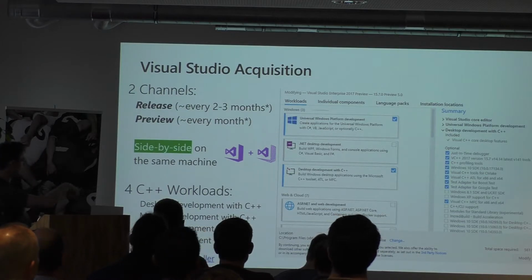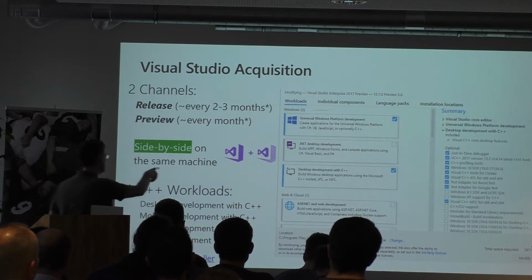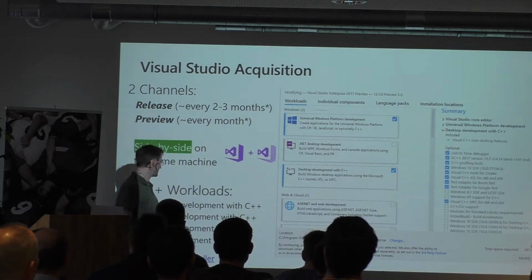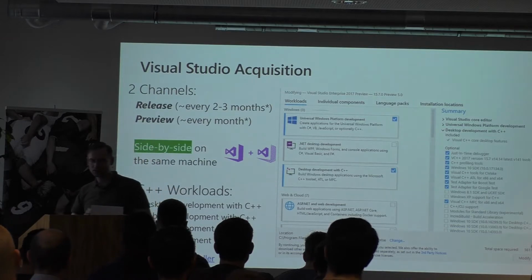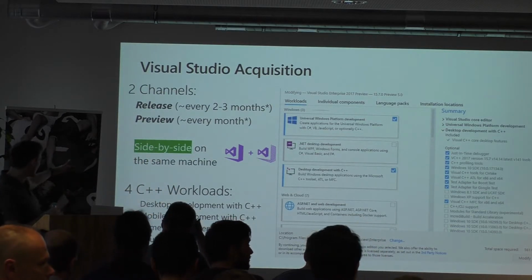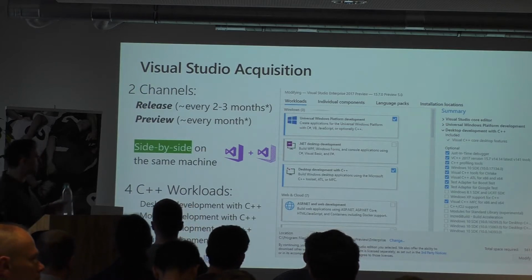Like you'll see on my desktop in a minute, I have this one. I'm going to demonstrate on this one. This is the preview one. But I also have this on my machine. We have 4 workloads. Unless you're using them, you only really need desktop, or Linux if you're doing Linux, and you should be able to quickly go in there.